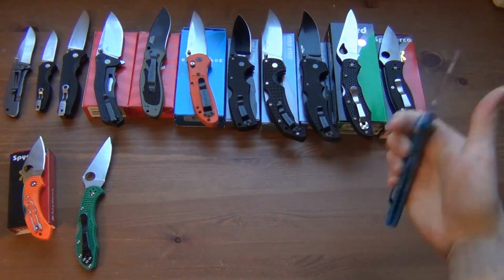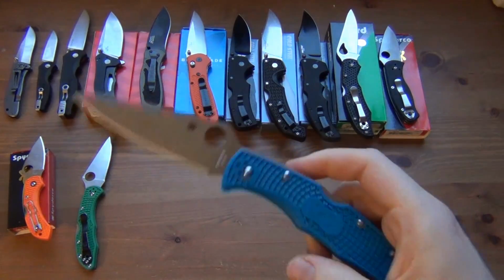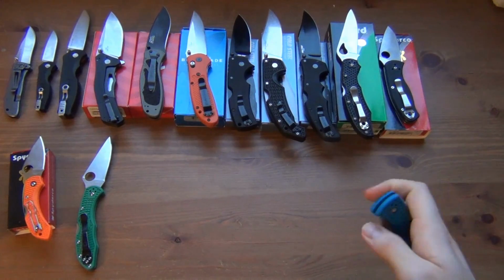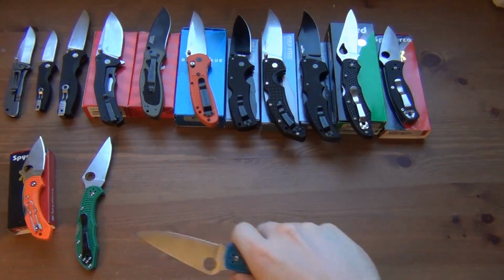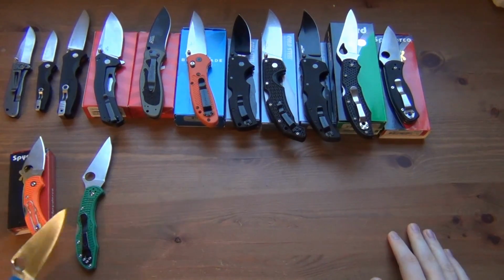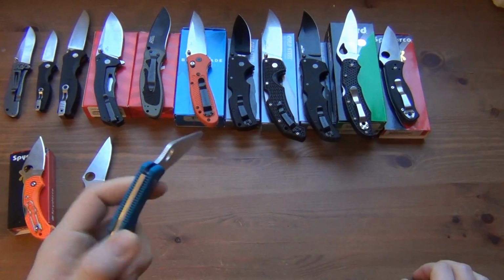Okay, next up, the Endura. And I chose the blue handle just because I thought it was a nice color. But now that I've got the blue handle, I kind of wish that I bought the brown one. I really like that brown color, and I've been tempted to buy a brown Delica actually. I've thought about it, but I just couldn't bring myself to do it. Not yet anyways. Stay tuned.